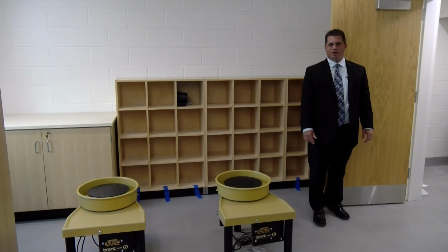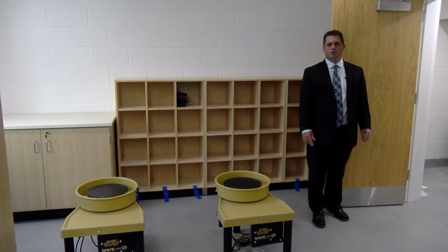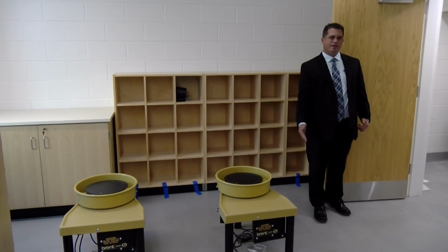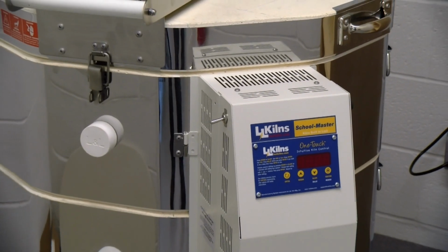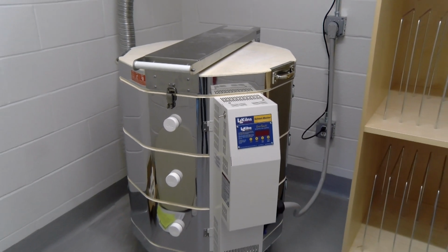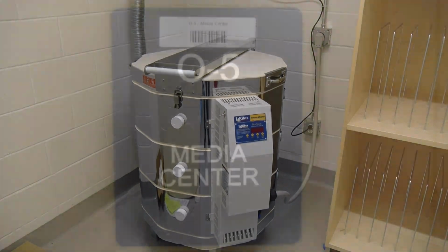We are now in the art room, and 2 highlights that I would like to point out to you are pottery wheels that our students will have access to. And then also in this closet here is a kiln that is used to fire ceramics. So in simpler terms, it is used to cook the ceramics.